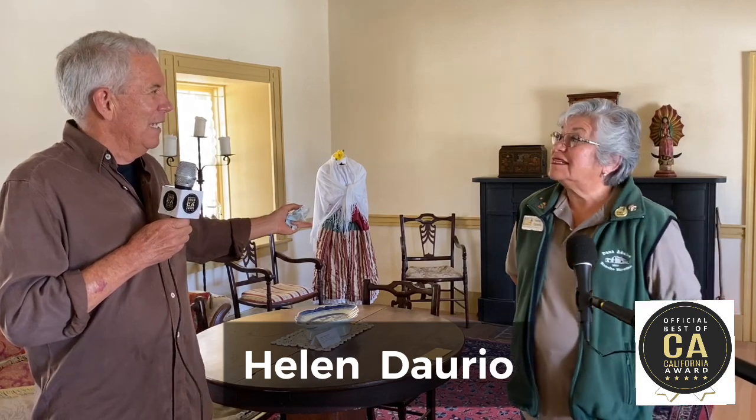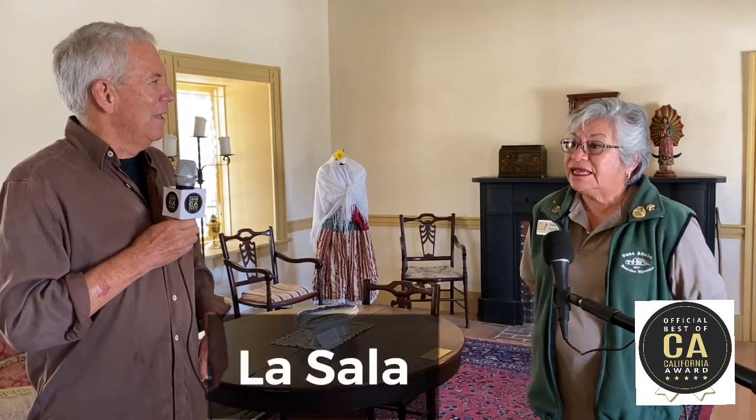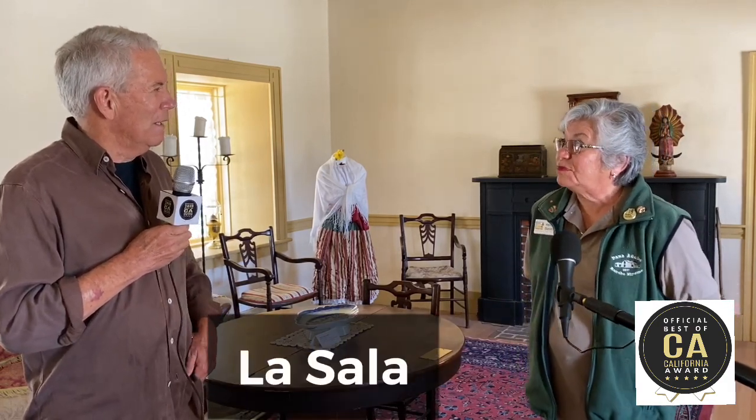Yes, it is. This is La Sala. This is the main room where the family gathered for important events, and for a couple of weddings that were taking place here. And it came up in the kitchen with all the fine china and whatnot.